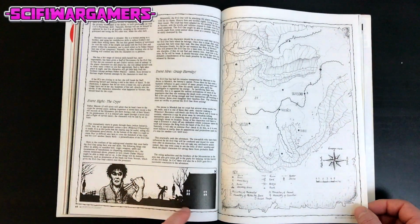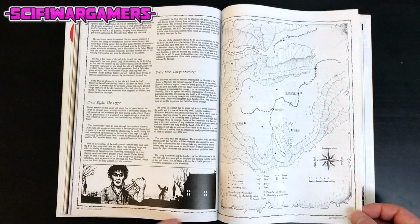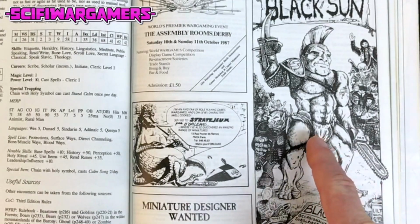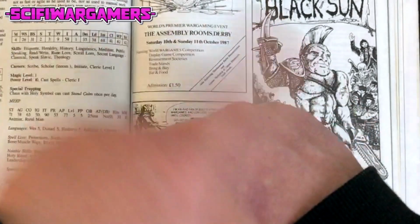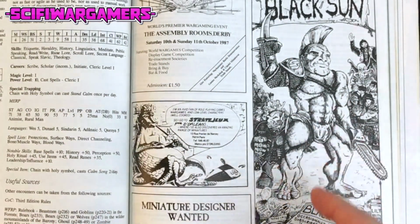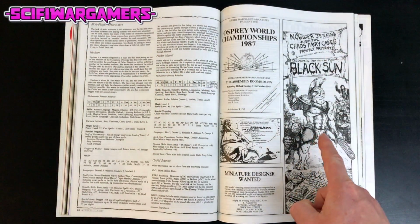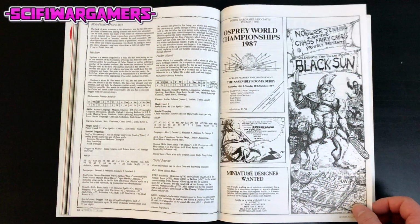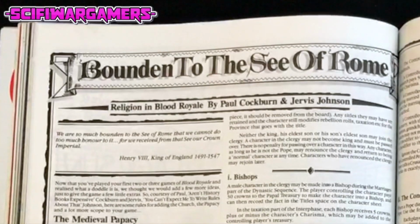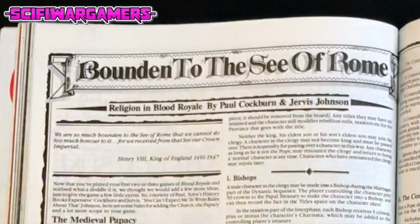A map here for more of it. He's stabbing himself. He's not happy with his life. This character looks familiar. Where have I seen a guy with a knife on the back of his hand in this sort of pose? Please help me in the comments here. That looks really familiar, but I don't know where I've seen it. Bounden to the Sea of Rome. Is that a terrible typo?